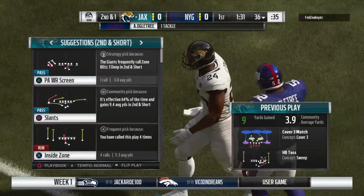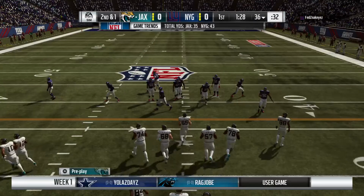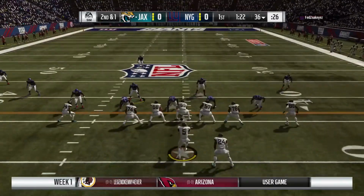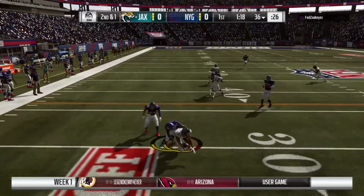But the defense, that's where the big transition happened. Yannick Ngakoue coming off the edge. Calais Campbell, maybe the best player in the defensive line in the league last season. But Jalen Ramsey out at corner, he gives them their swagger, he gives them their look, and he gives them great play on the edge.